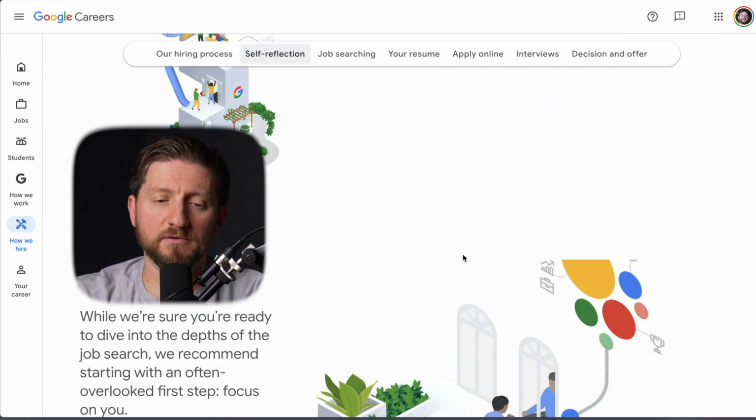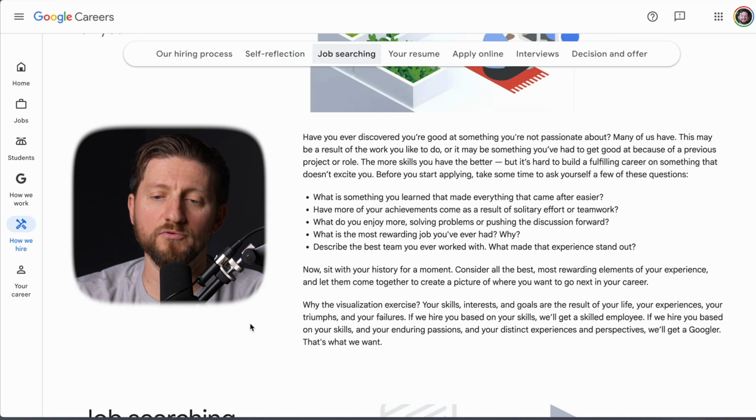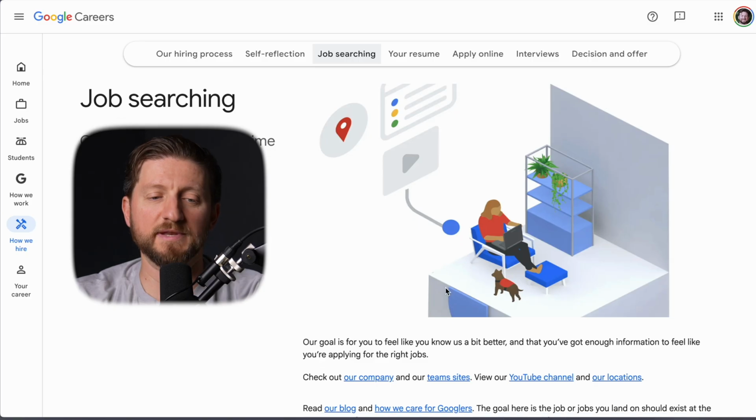Let's talk about the map. So self-reflection. They're saying, let's start out, what are you actually about? So this is mostly for product managers. I would say this is not a bad little self-reflection exercise, but we're going to skip through this because I'm assuming that you're a product manager. So now you're job searching.